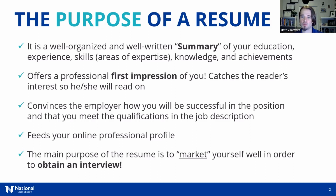Each resume that you write should be tailored to the job description that you're applying for. And that doesn't mean you need to start from scratch with every resume that you write. You'll have your baseline resume, and then you'll want to be reading a job description and really pulling the details from that job description and blending that into your resume. My best example of this is with action verb statements, which we'll talk about in a little bit here.